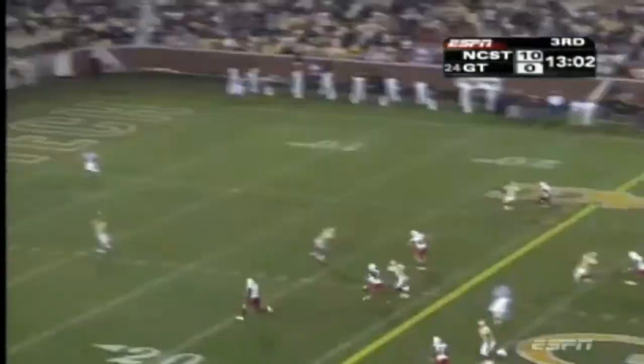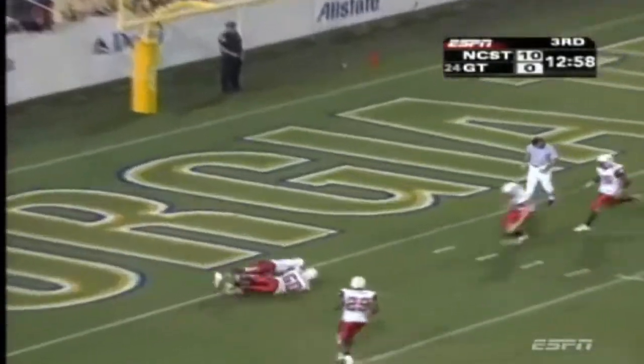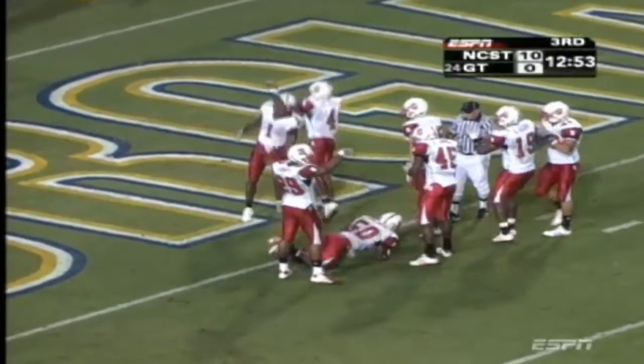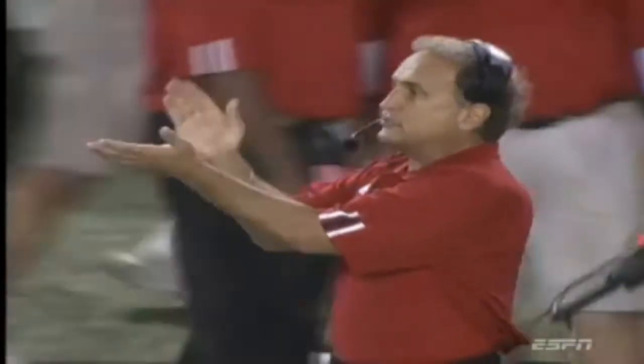Just token pressure as Georgia Tech tries to avoid exactly what happens here. NC State downs it at the 1-yard line. Perfectly executed. Again, it's the ball, not the man. Marcus Hudson and company keep it from crossing the goal line. 7th time, Tech will start inside its own 20.